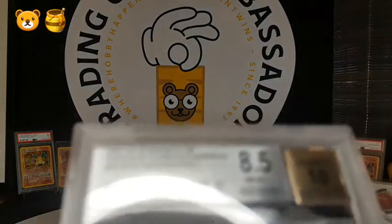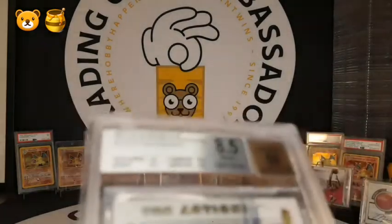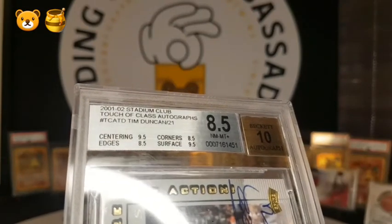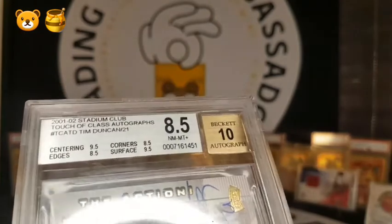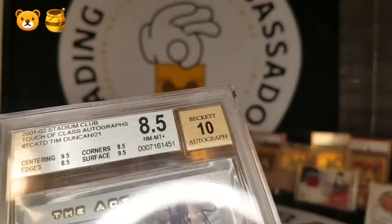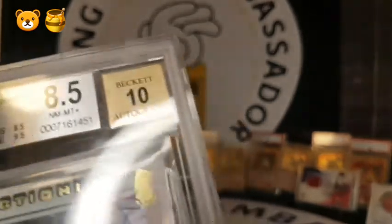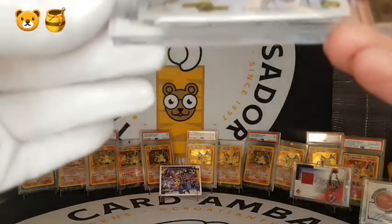this is the 2001 Stadium Club, Tattoo of Class Autographs, Tim Duncan, numbered to just 21. It's a BGS 8.5, it's a 10 signature, and I just love the whole look of the whole card. Please look at this one. So this is my number 2.